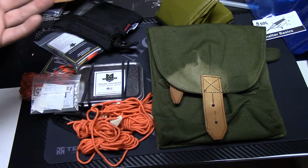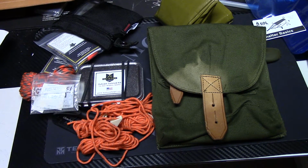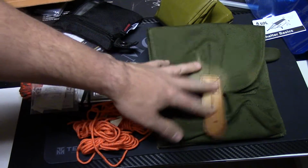And I kind of like this as a hobby, to make these little kits out of certain pouches and stuff, and I thought this was a pretty cool one, especially because it's a military surplus pouch that I had laying around.